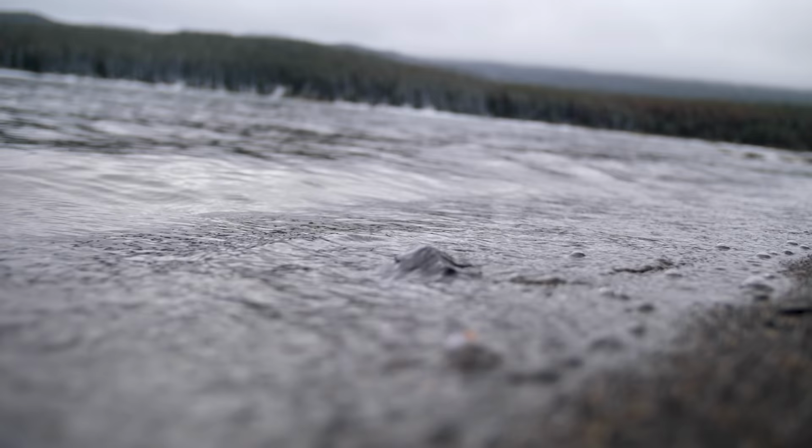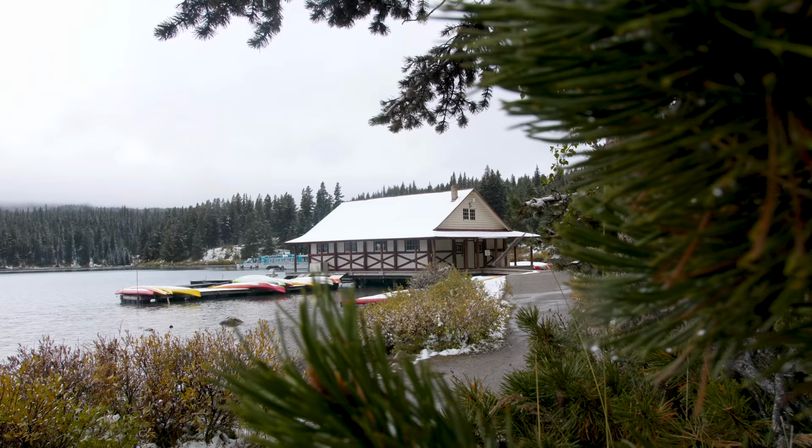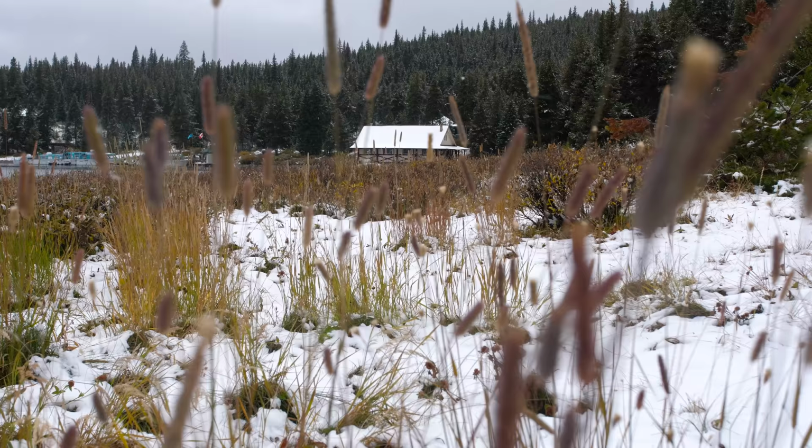So yeah, just chilling on this lovely beach on the lake, on the lookout for some wildlife. Man, it's so beautiful here. After the boat tour, we had some more free time to walk and explore around the lake. It looked even more magical as the snow started to fall.